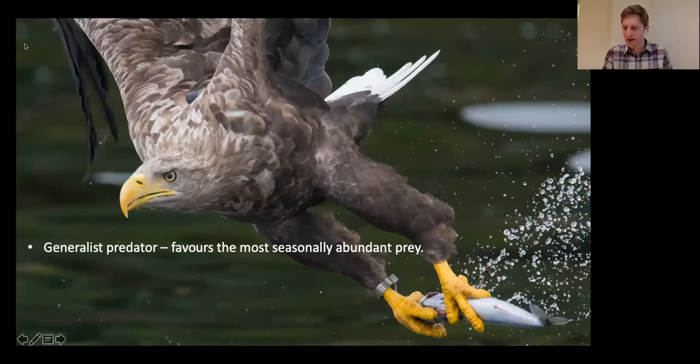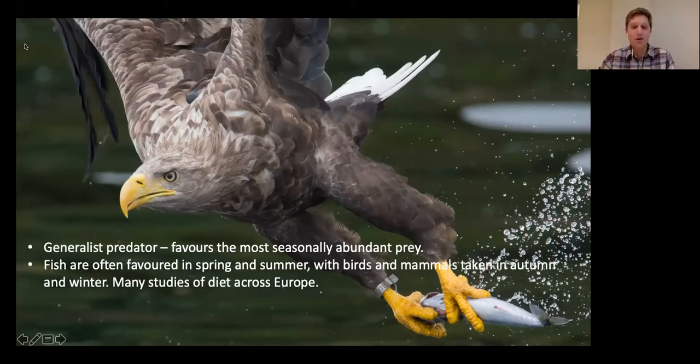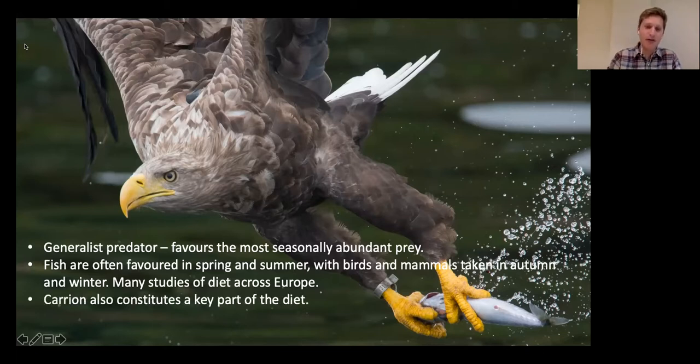Anyway, just some basic facts about white-tailed eagles to begin with. They're a generalist predator. They're an apex predator. They're at the top of the food chain. But their diet does vary both seasonally and spatially in the landscape. And basically, they're looking for whatever is most seasonally abundant. So quite often in spring and summer, fish, whether marine or freshwater fish, are normally favoured during the spring and summer months, whereas birds and mammals are more likely to be taken in autumn and winter. We also know that carrion is very important.